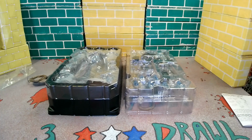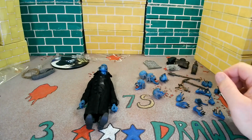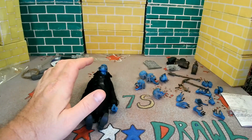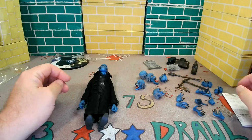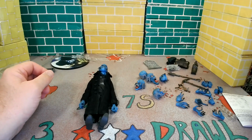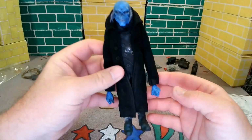It takes a while to unbox Mezco, so let's go ahead and just do that. So much stuff. So much stuff with this guy. He comes with a total of 6 pair of hands and 6 heads. A lot of stuff to unpack, and as with the other Mezcos that I've got, I did not get the packaging put back together correctly. They're like a puzzle. You have to watch the video back to see how it goes back together. So anyway, let's take a look at this guy just out of the box.